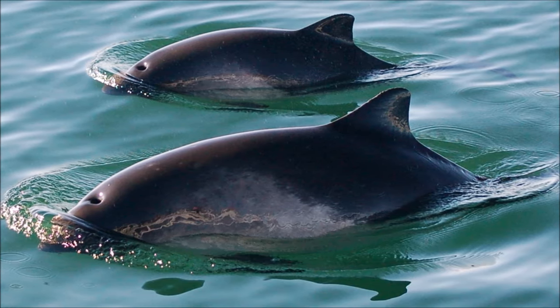Commerson's dolphin is very active. It is often seen swimming rapidly on the surface and leaping from the water. It also spins and twists as it swims and may surf on breaking waves when very close to the shore.